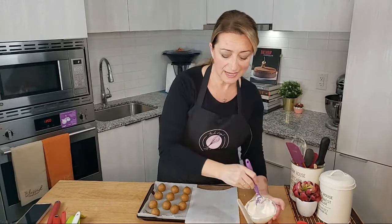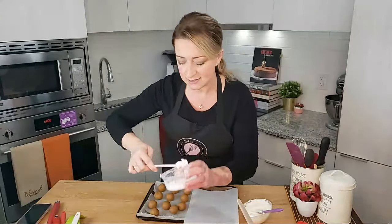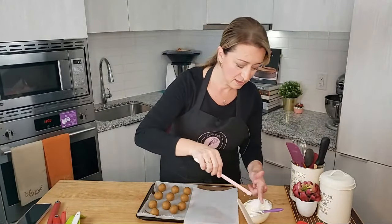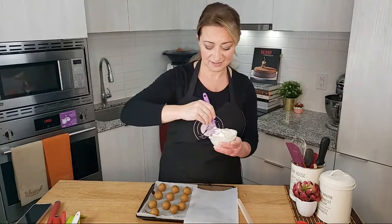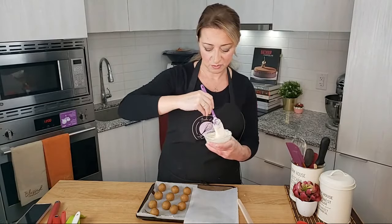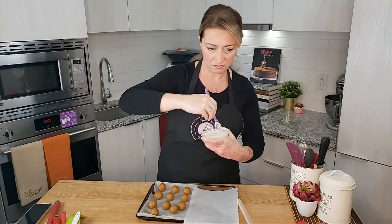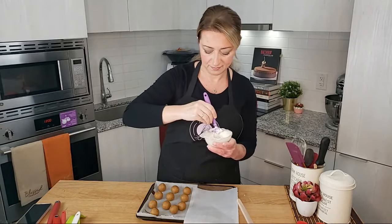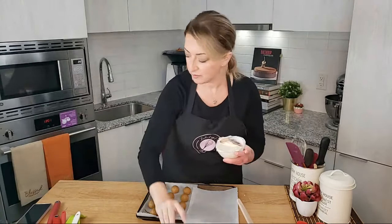This is still quite dense. I'm going to try and add a little bit more because I don't like this consistency. It should be a little bit more soft. And I'm going to put it back in the microwave. That's getting better.